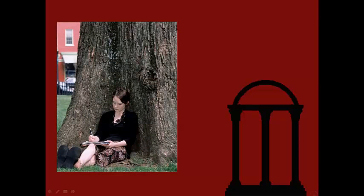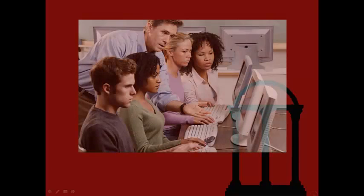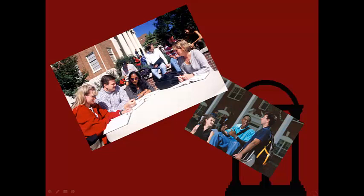First, take a balanced course load that includes not only major courses, but 1 or 2 electives that you know you excel in. Second, use the tutoring available to you through DAE and other learning assistance programs. Third, join a few groups on campus, especially in your discipline.